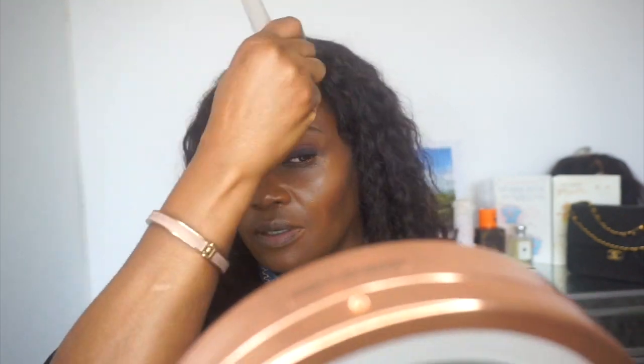But if you can see, it's basically covered up my dark areas, and that's just 2 pumps. I'll add the rest of the other one just so it doesn't waste, because this stuff is not cheap.